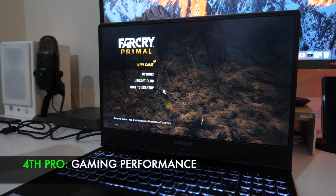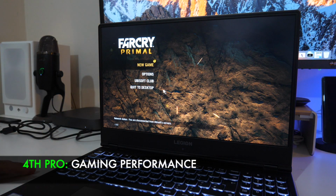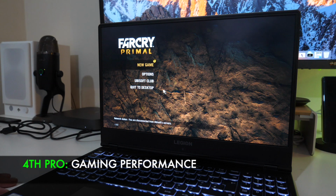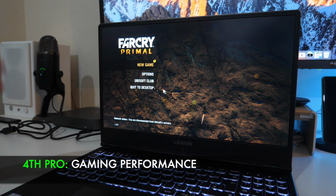Now the next pro is of course gaming performance. Now you have a great gaming performance at 1080p. You can play most modern titles at 1080p fast and fluid with no frame drops at all. So for example, you can play GTA 5 at 124 frames per second, Far Cry 5 at 96 frames per second, and Rise of the Tomb Raider at 109 frames per second.